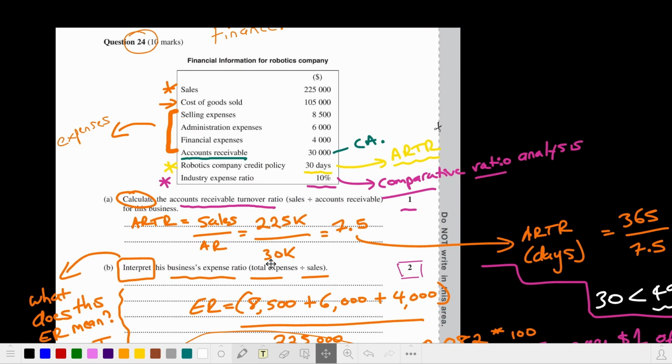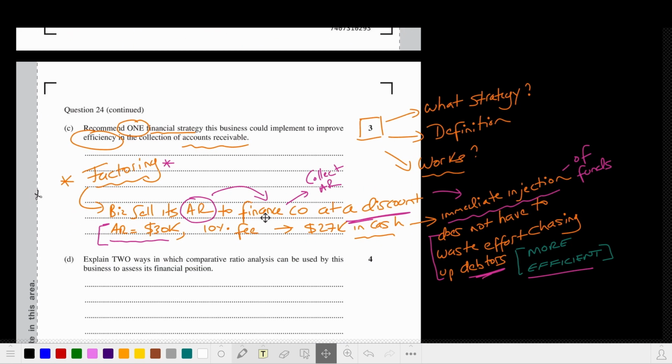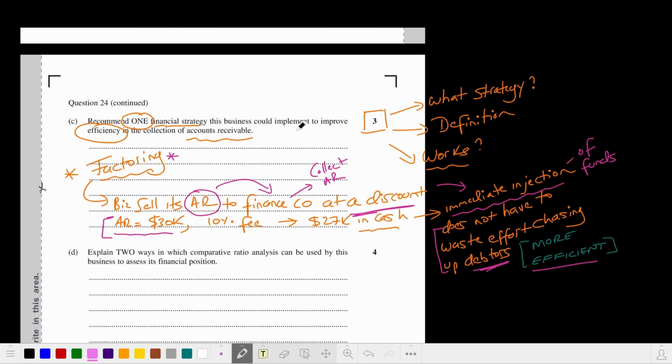If we go back to the table, you can see here accounts receivable is 30,000. So what I might say is, okay, the value of accounts receivable is 30,000. Let's say that the finance company charges a fee of 10% of the value. So then the business will get an immediate injection of $27,000 in cash. Right? And that has definitely sped up the collection of accounts receivable because the money is coming straight through and there is no wasted effort. But yes, it does cost money. So here, the recommend part, right? The key thing here is that there's no wasted effort there.